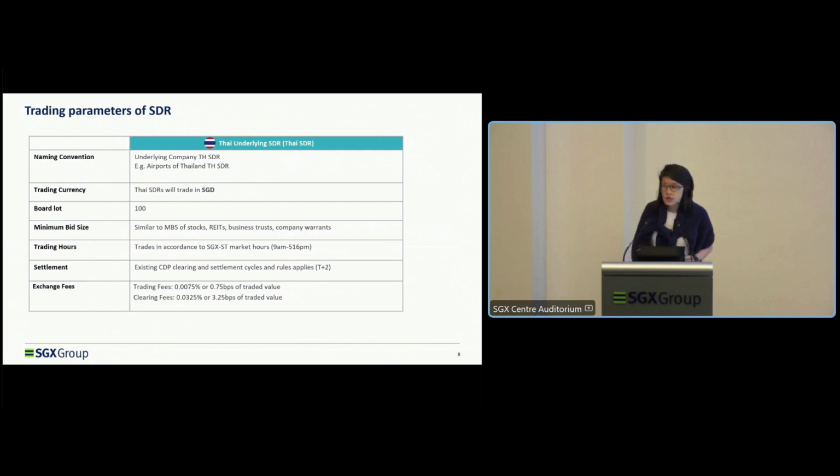Okay, so moving on to the trading parameters for the SDRs, we do have a fixed naming convention to make it more easily identifiable. So you'll go by the name of the underlying company, followed by a 2-character identifier of the underlying market, which will be TH for Thailand in this case, followed by SDR.